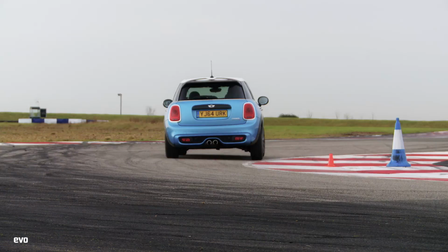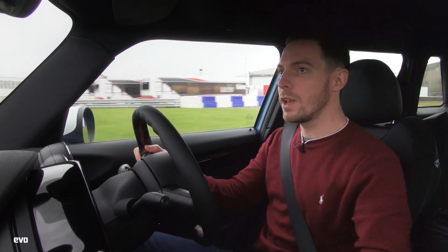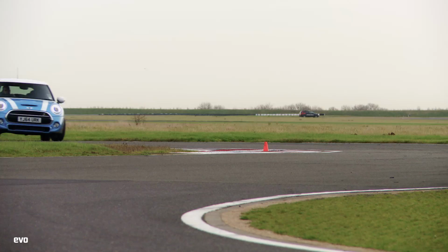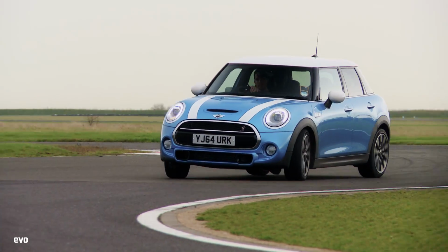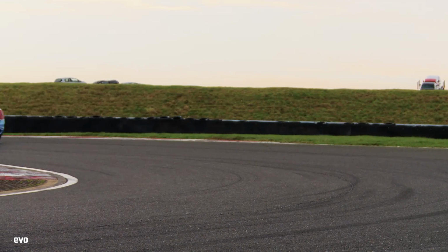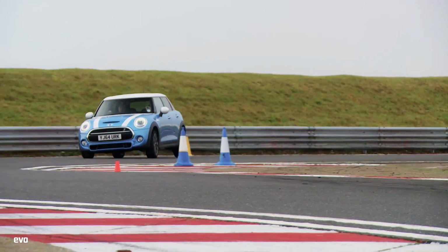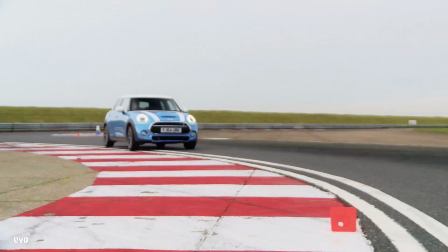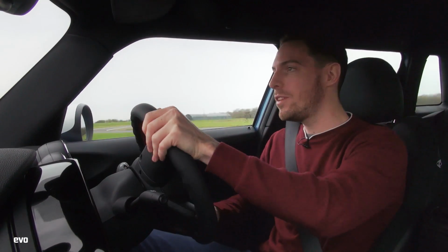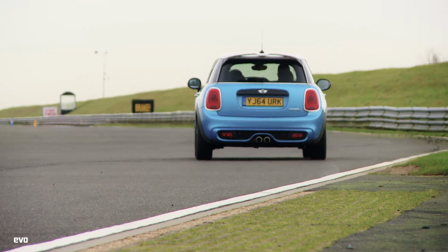I have to say, the brakes are standing up really well to the abuse they're getting here. We're several laps into this run and there's no sign of them fading, no sign of them overheating. And the pedal feel is good when you stand on them hard. You can feel just about where the ABS is going to cut in. The gear shift, we've got a lovely, sharp, precisely defined gate. So it's easy to navigate around. You never find yourself missing gears or selecting the wrong gear.